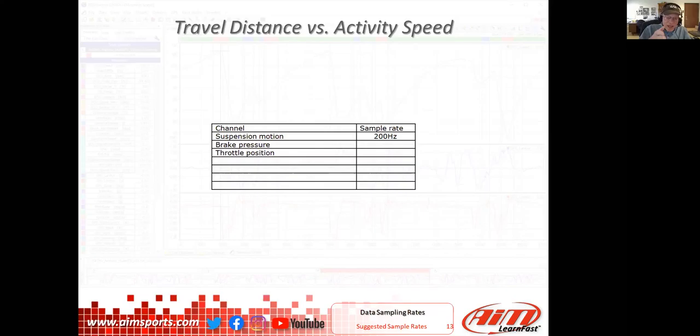But if I'm doing driver coaching and I'm trying to measure where on the track my driver actually applied the brakes entering a corner, or where he was back wide open throttle exiting the corner, I need better resolution than 14.7 feet. So I like 50 hertz on slower tracks, if I'm doing autocross or something. But if I'm working with a professional driver on a faster track, I need at least 100 hertz.